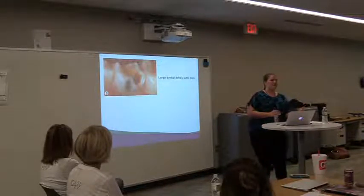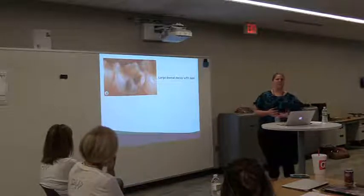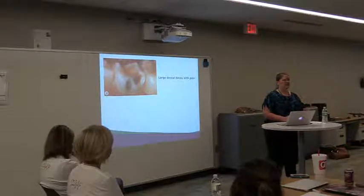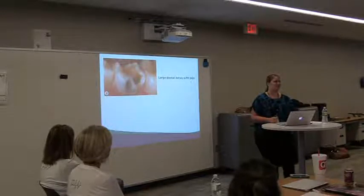So you may wonder what constitutes an urgent dental care need or concern. A really large decayed tooth with pain, with infection, swelling. I've seen a tooth like this where the inside of the tooth is bleeding. So this is an urgent dental care need.